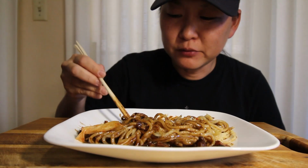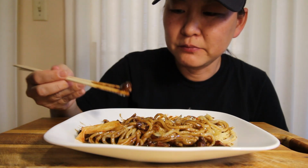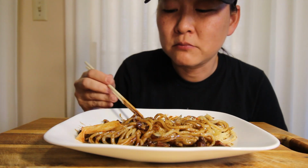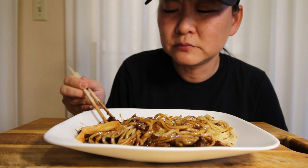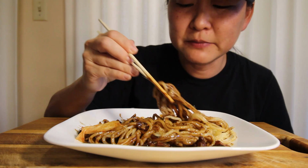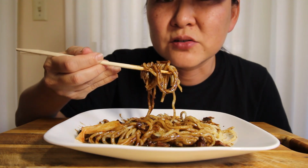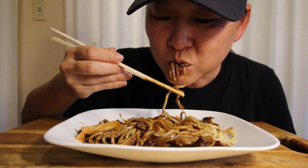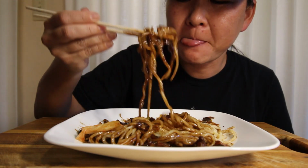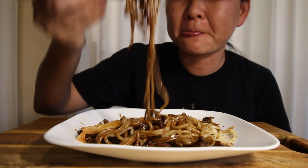This is a pretty simple meal. I see a bit of, I don't know if this is meat. No. It's like roasted garlic or something. A big piece of garlic. But it's been roasted so it doesn't taste strong. It does go well with the kimchi.